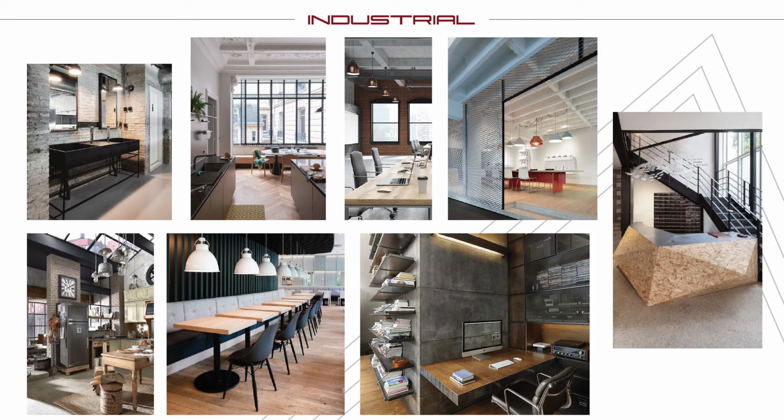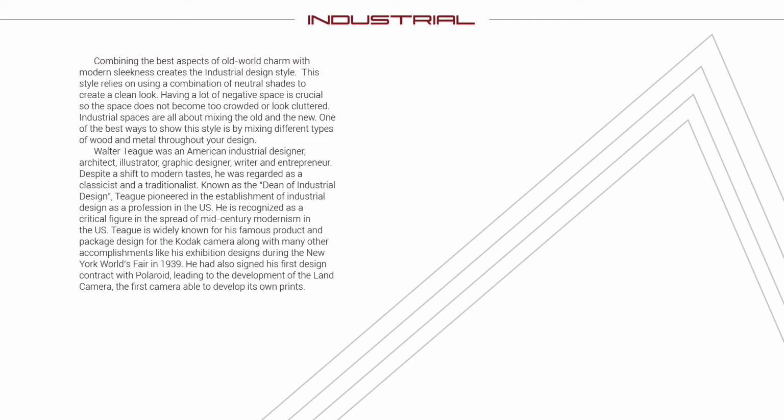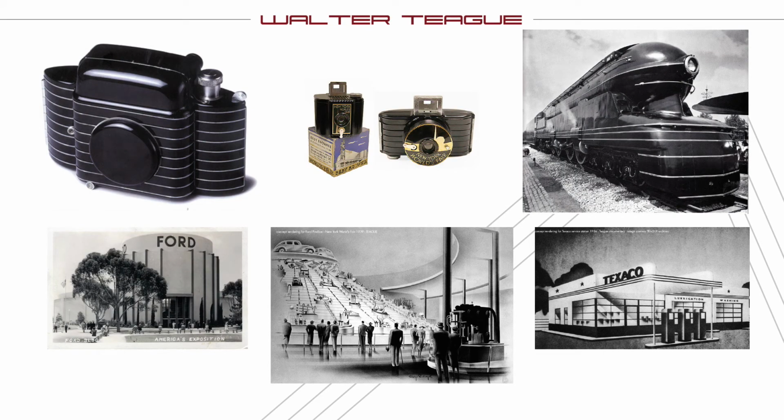Our other design style is industrial, and the two didn't really go together because industrial is old, kind of, but we tried to add them together. Industrial is combining the best aspects of old world charm with modern sleekness. Walter Teague was another big inspiration for us. We wanted to use his speed lines.